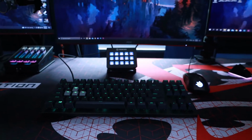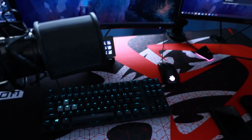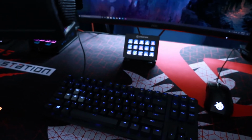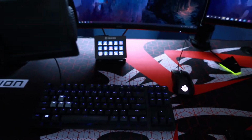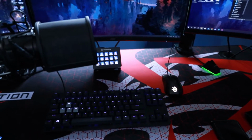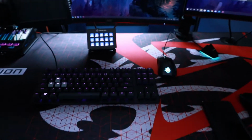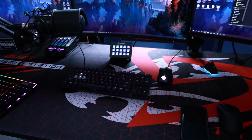For my gaming PC, I have the Razer Huntsman Tournament Edition, which is the one over here. I don't really have anything to say about it other than the fact that it is a keyboard. It does get the job done. It has clickety-clackies, you know. It's a keyboard. What else can I say?